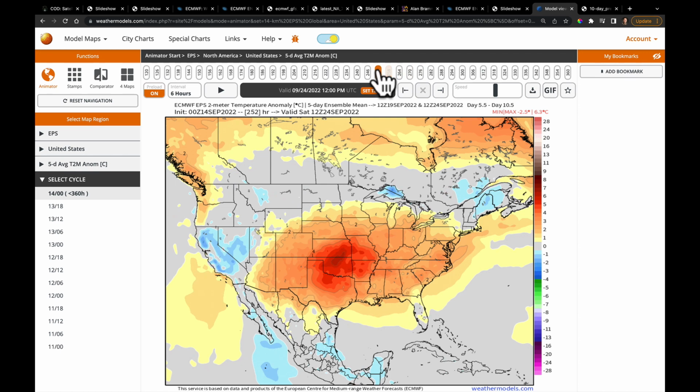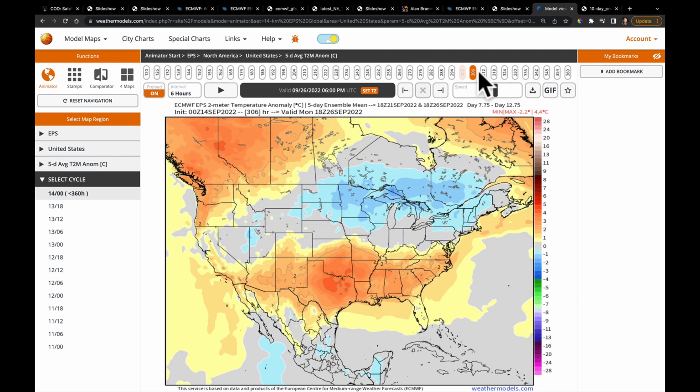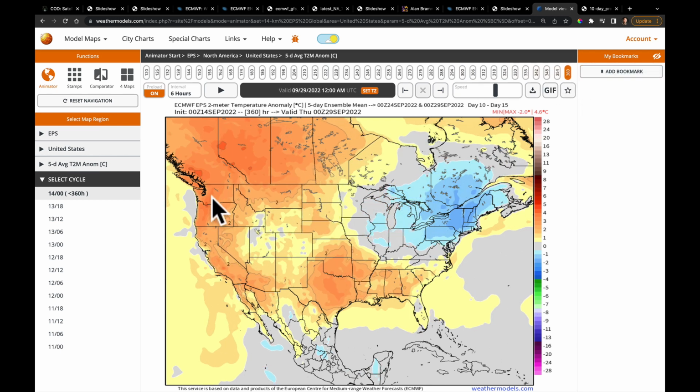So you see that little bit of cooler weather that's coming in there. Again, like the third week, fourth week of September, but it's just not linked up with deep cold air yet to give us a major frost risk.